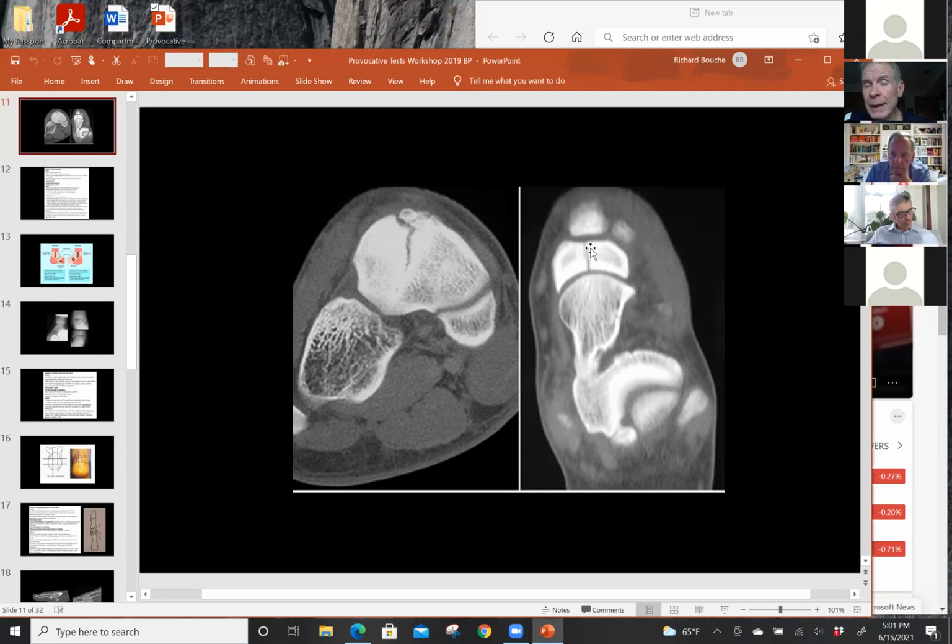If you get an MRI on these, a lot of times you'll see bone edema, but you won't see this line. So you'll say, well, that's a stress reaction. It's not a stress fracture. And that's the pitfall of an MRI in this case.